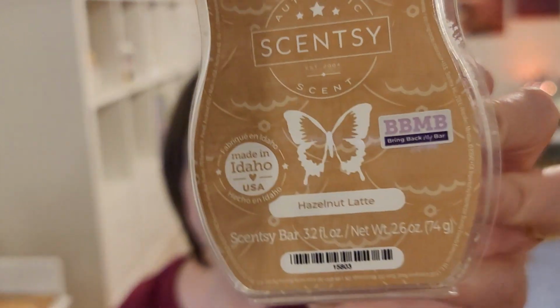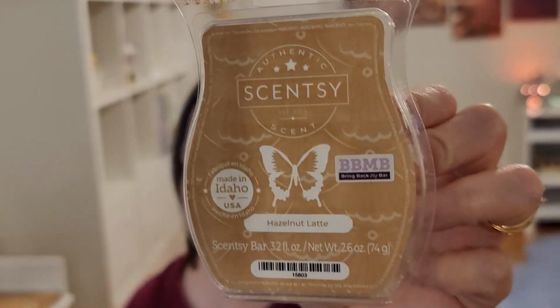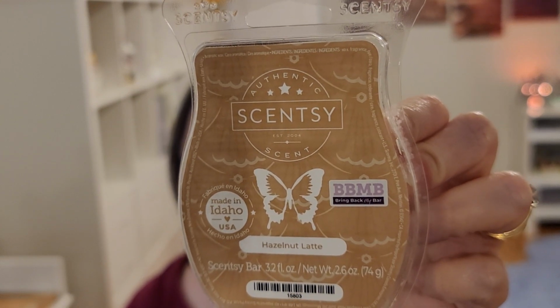Next, I've got Hazelnut Latte. This is frothy steamed milk, toasted hazelnut, espresso, vanilla, and a dusting of cinnamon. No cinnamon whatsoever. Light performer for me. I'm pretty sad about it because I absolutely love this scent cold.